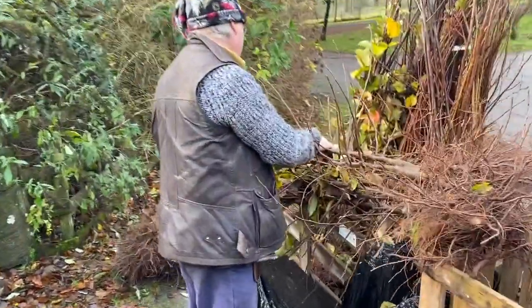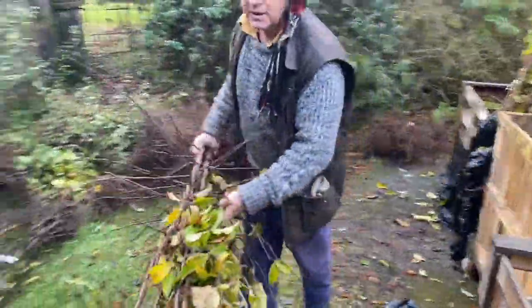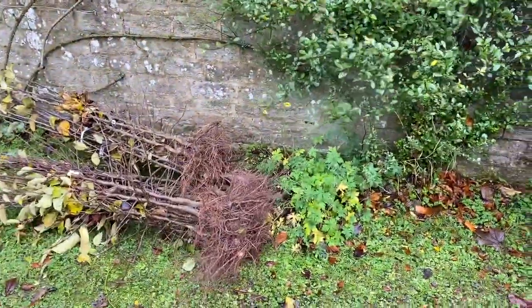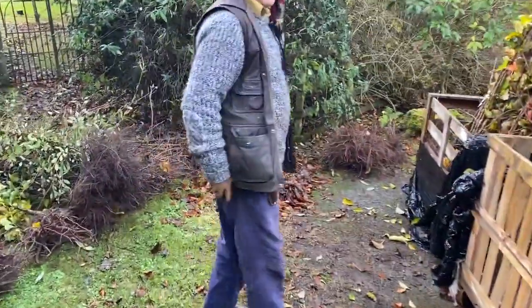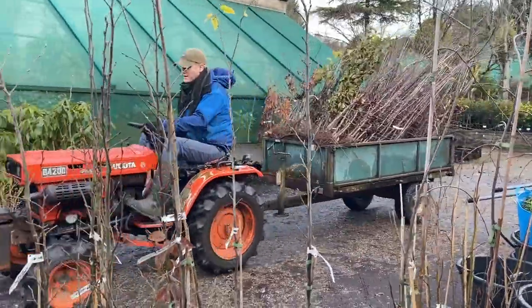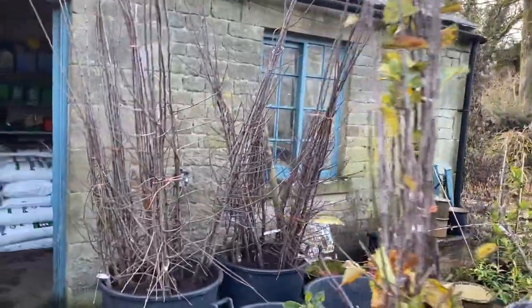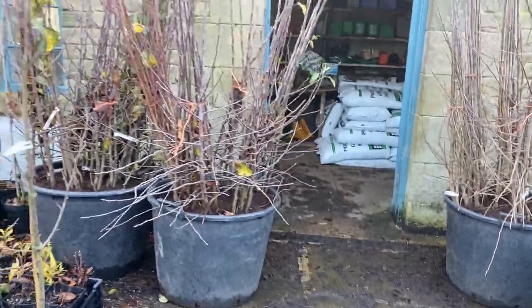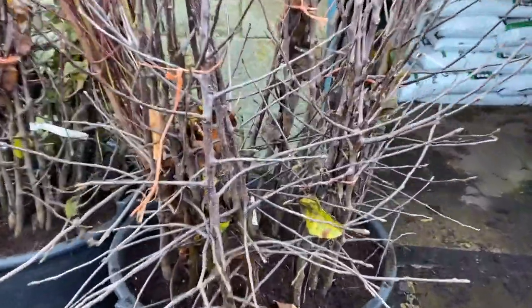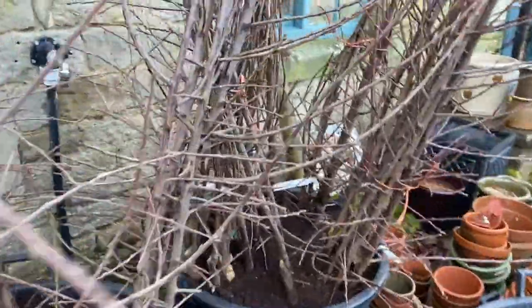This is an apple, Katy, on an M26 rootstock. So we'll put that with our M26 pile. And then we just continue separating out like this and then shift it round to the potting shed. That's it. So this is what we do with the fruit trees. They're just put into pots. And then we put compost around them just to stop the roots drying out. They just sit here and then we will process them.